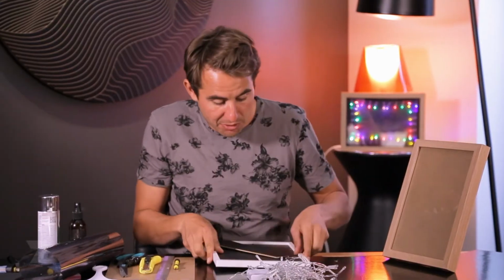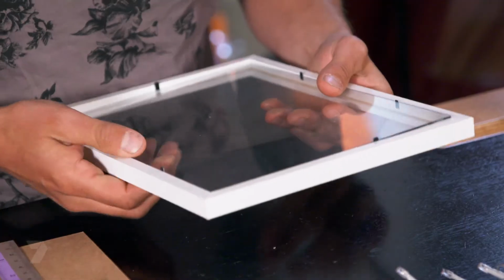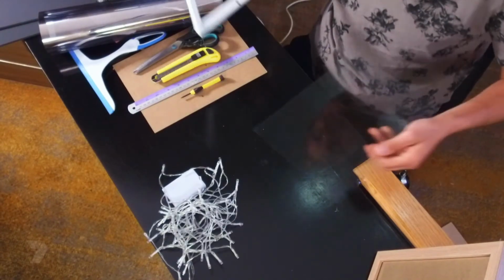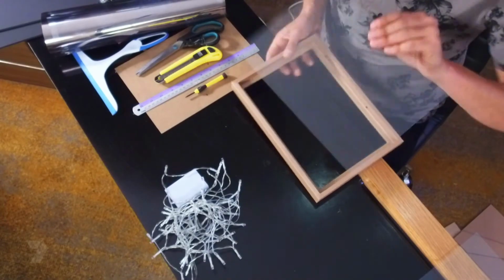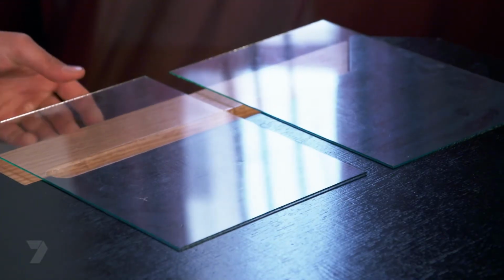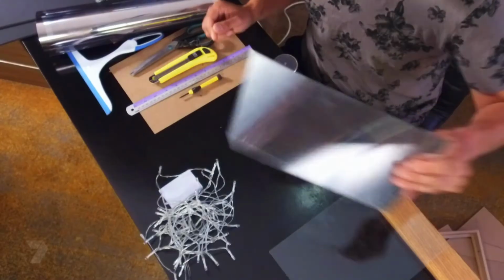First up, we're going to disassemble the frames and remove the glass. So carefully, you just want to pull off the backing, and then very carefully, with your parents' help, remove the glass, and then we're going to do the same with the other frame. And you can see with this frame, it's got the depth, and we're going to use this one to put our lights in. For our first piece of glass, we're going to use our mirrored spray to create the reflective surface, but it creates heaps of mess, so make sure you do it outside. So here's one I prepared earlier, and this is going to be the backing of our infinity mirror. So I'll put that aside.